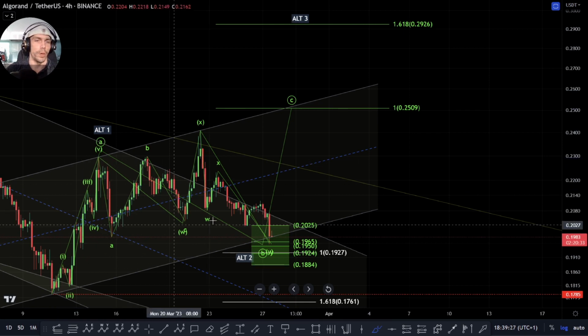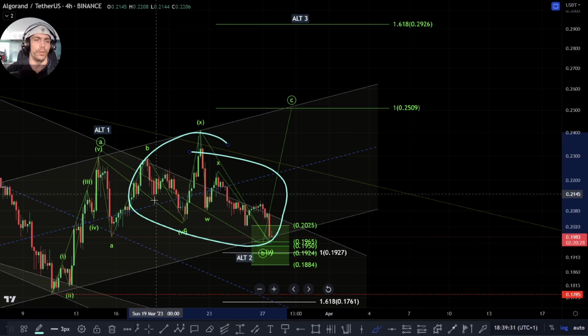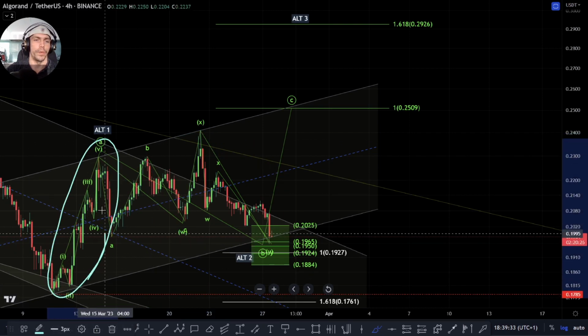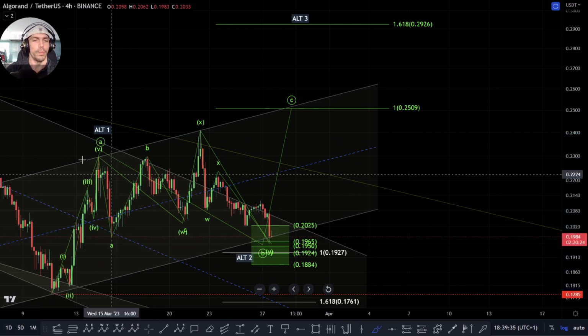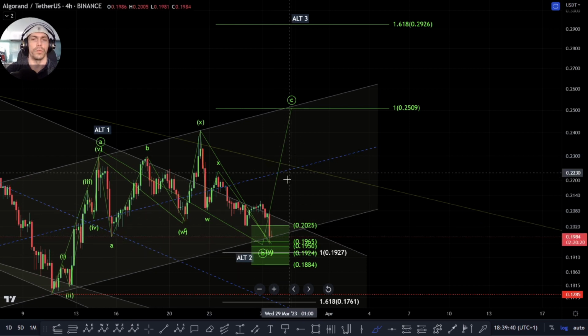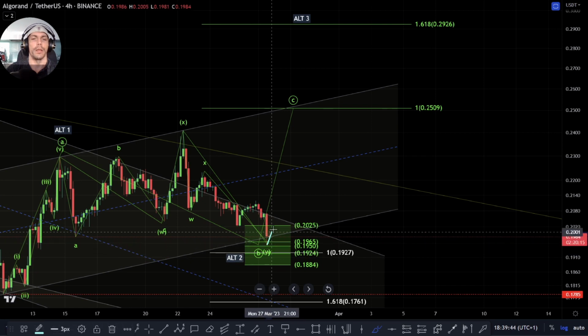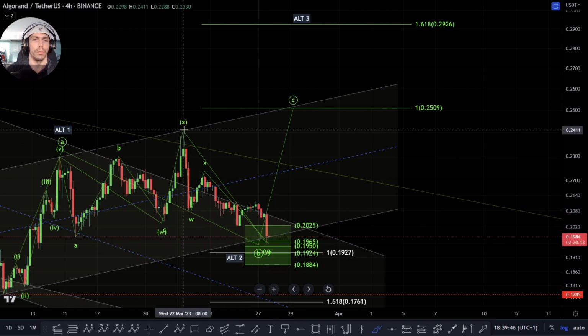The problem that I do have with this structure is as a 1, 2, this is quite a large structure in relation to this wave 1. But sometimes these things do happen, so we need to just be aware that it is possible. So as long as we hold this area, we could look to start to turn around here and look to break to the upside. But like I said, we need to get back above this 2411 range.